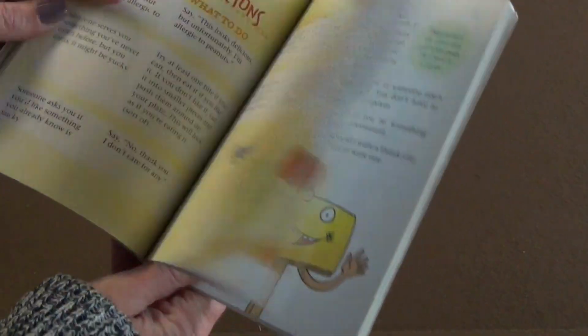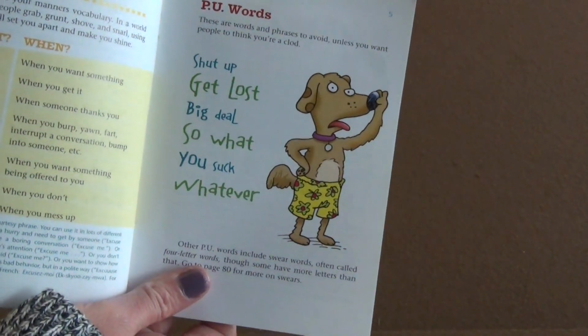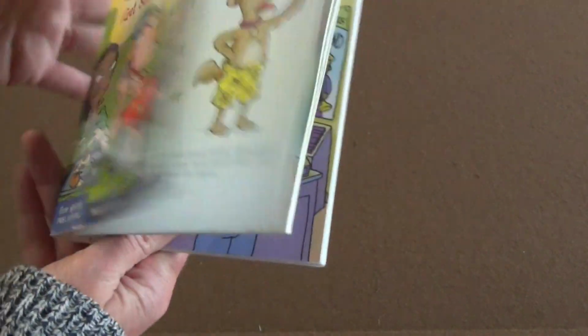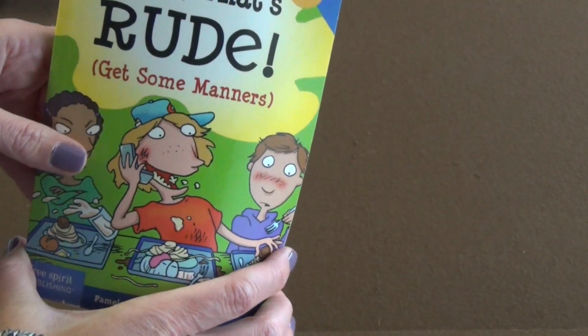When to write a thank you note. I mean, it's just really cute things: burps, sneezes, coughing, PU words. And so, again, we didn't go into crazy detail on all of these. We didn't do big studies. We would just pull it out, open it up, and talk about different instances on when we could use our different manners.